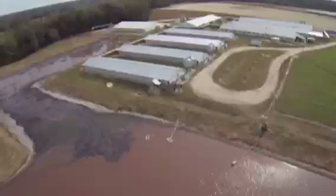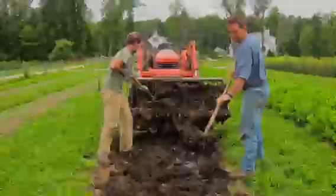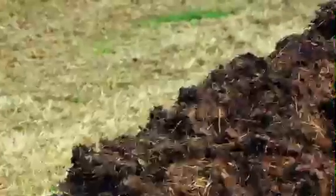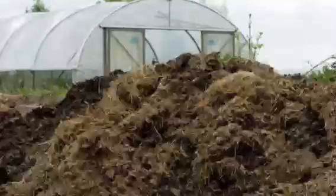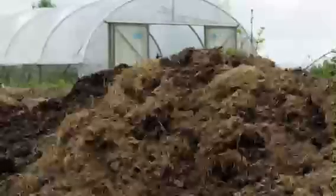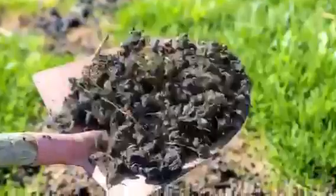This is an issue because the more animals there are in one specific area, the more surface and groundwater pollution comes from that area. Organic farmers, on the other hand, actually save money when it comes to waste management facilities. They save money because they don't have such a dense population of animals in one area. Organic farmers can actually benefit from less confined areas because they can then use the manure created from these areas to make their soil more fertile.